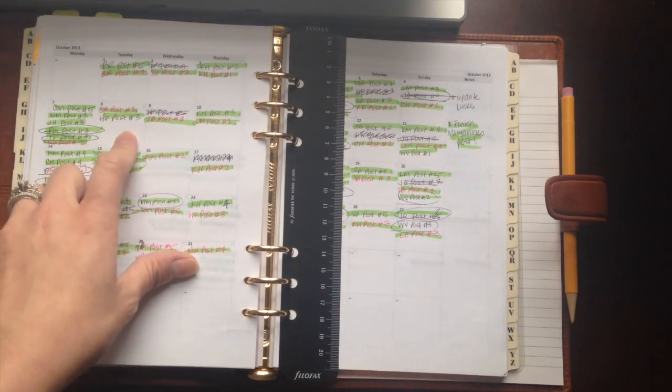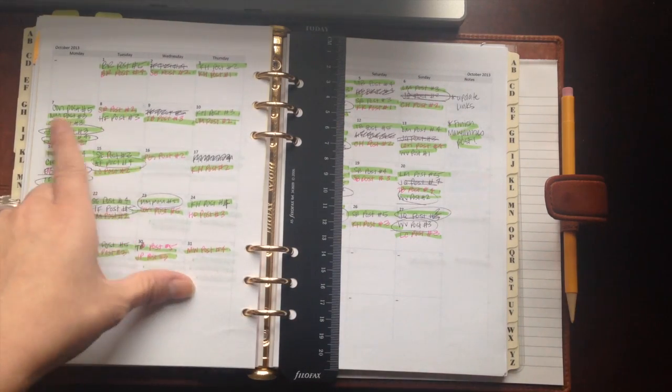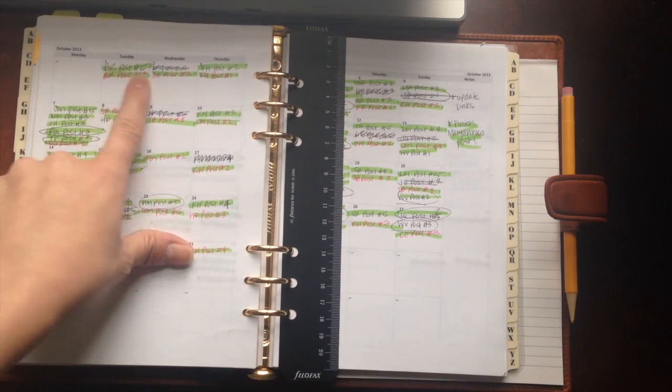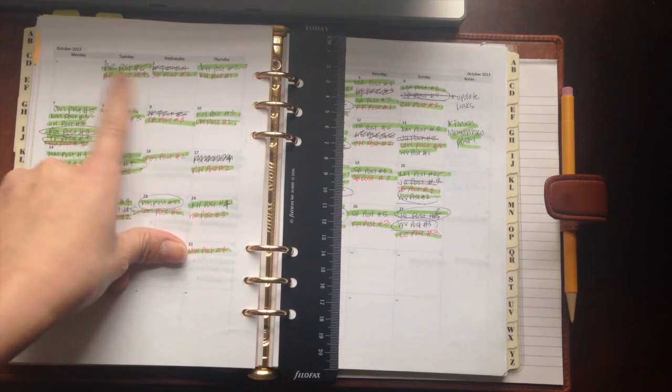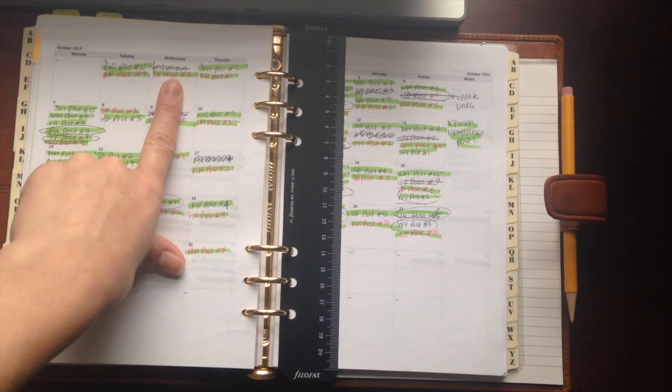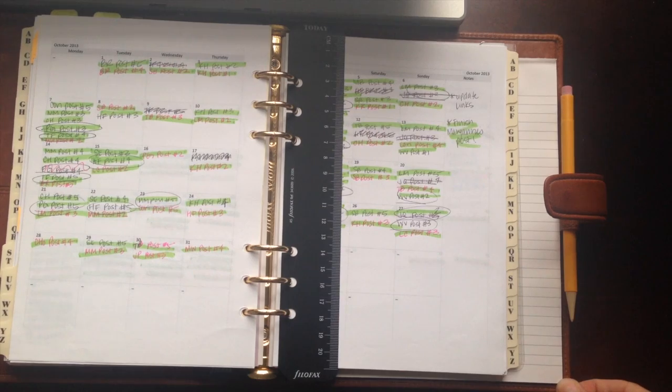And the highlighter was used as a mark to say it's done. So as soon as I received the post from the poster, I'd highlight it, saying, okay, I've received it. And then as soon as that post went live on the blog, I highlighted it to know that it was live on the blog. October was definitely the biggest month for the project.